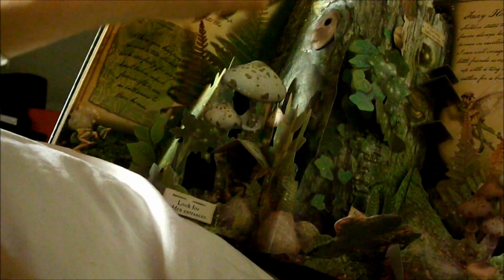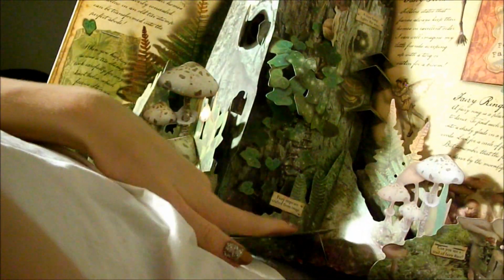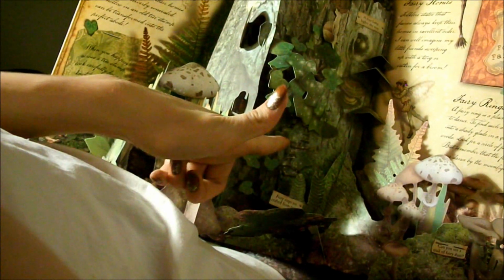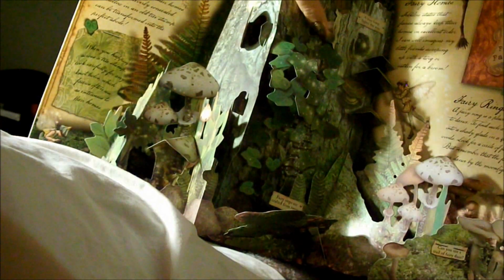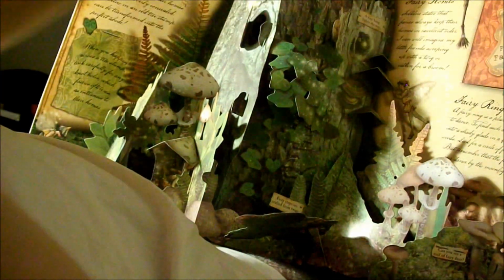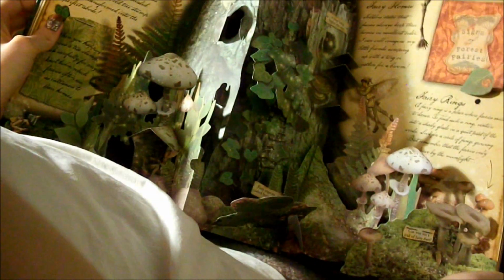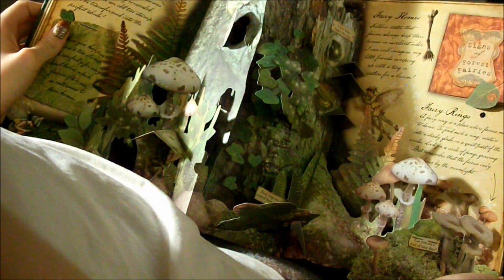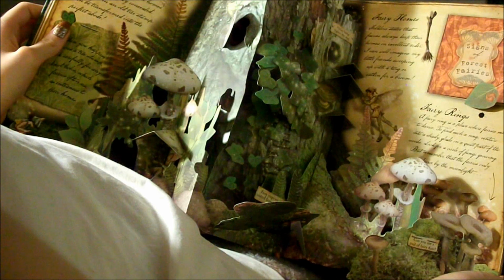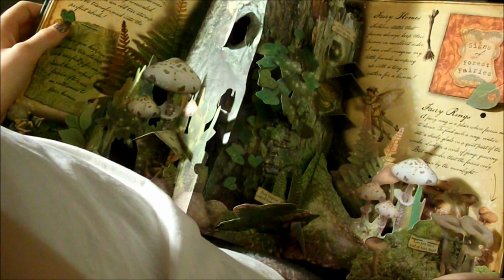Look at the hidden entrances. There's a pair of shoes in there. Fairy steps are crafted from twigs. Fairy homes. Folklore states that fairies always keep their homes in excellent order, sweeping with a twig, or a caterpillar for a broom.